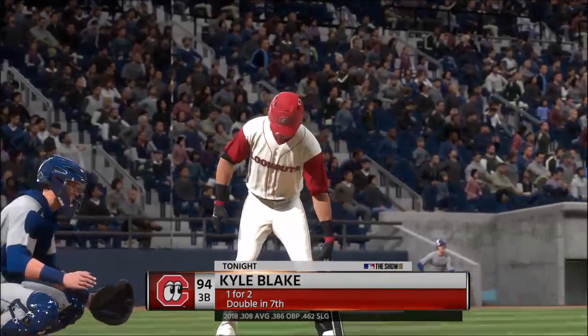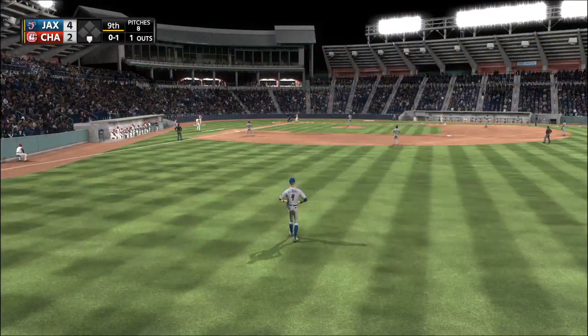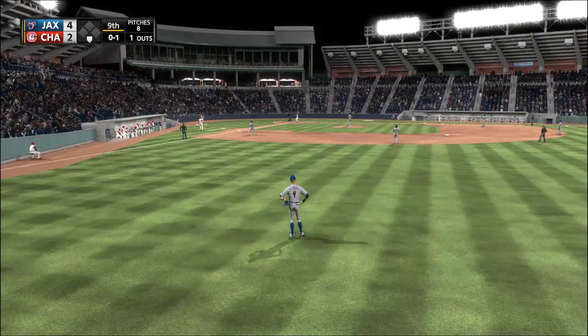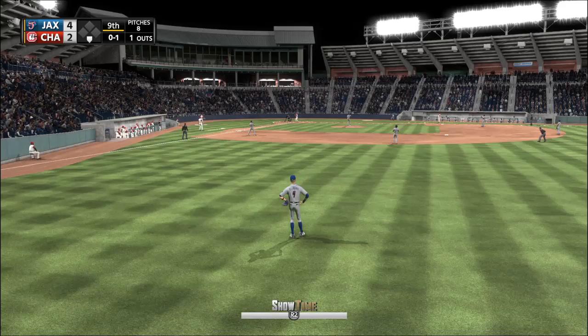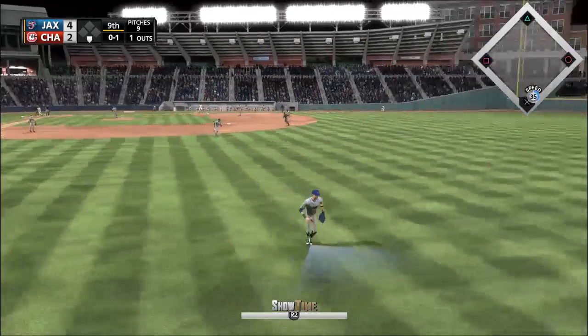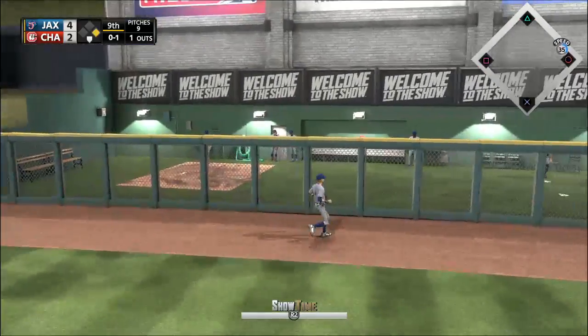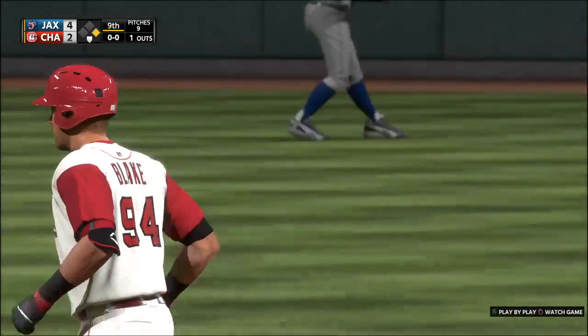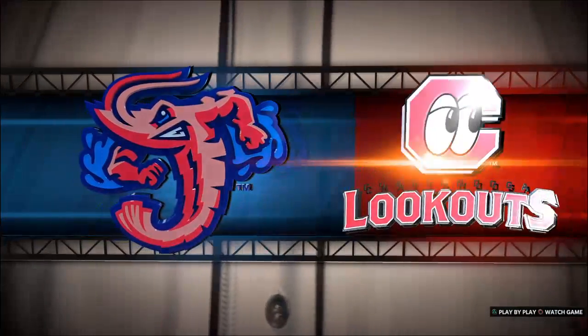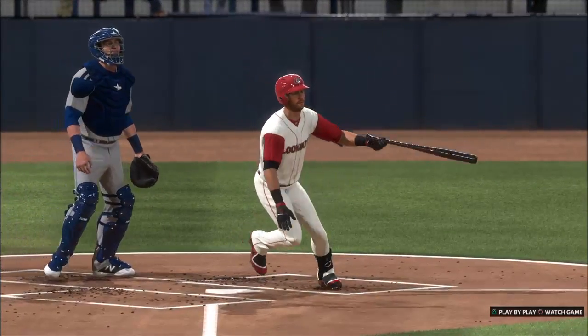Digging in and looking for more, number 94. He doubled earlier in the game, 1 for 2 to this point. 0-1 count. Here's the pitch. This is skied out toward right. He's around first, heading for 2. And that will hop over the wall now as he'll be awarded second base here. It's a ground rule double.